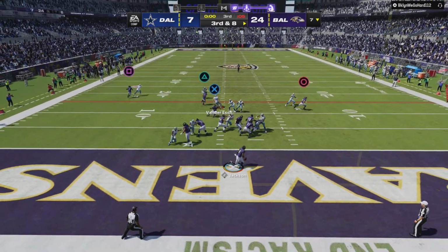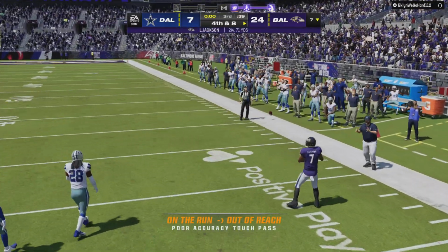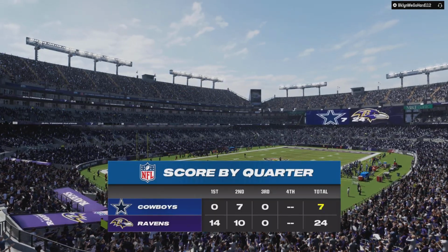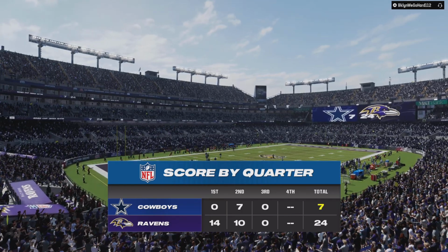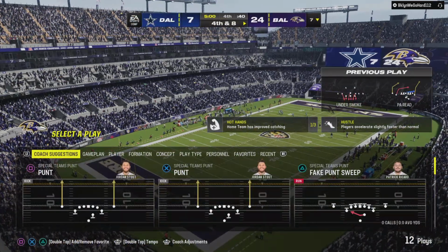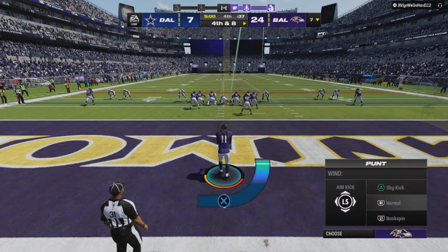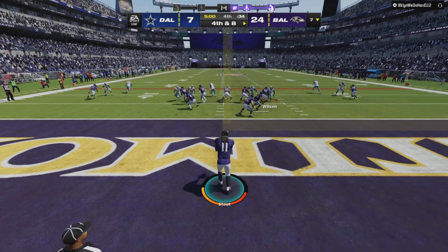On 3rd down, Jackson escaping the pressure right. And that would not be. It's incomplete. So they couldn't hook up as time is now run out on this 3rd quarter of play. Back now in Baltimore. As we've got the final quarter upon us, we get ready to start the 4th. The Ravens send their punter out now as he'll kick it away for the 2nd time.